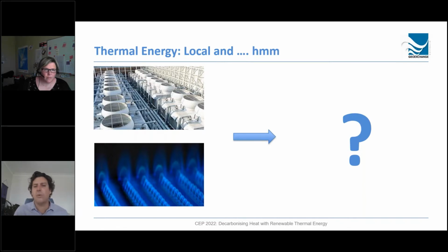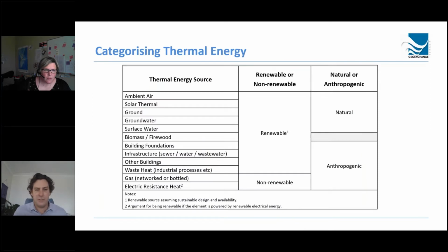So now we think about, okay, what else can we do? What else is available to us as sources of thermal energy, particularly as everyone's moving away from burning gas. So for thermal energy, we've got a whole bunch of different categories and sources, everything from the ambient air to solar thermal, the groundwater, biomass, buildings, the building foundations, and down the bottom, gas and electric resistance heat. The categories are renewable or non-renewable.